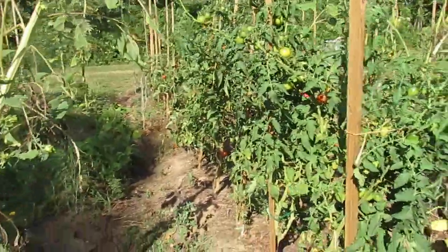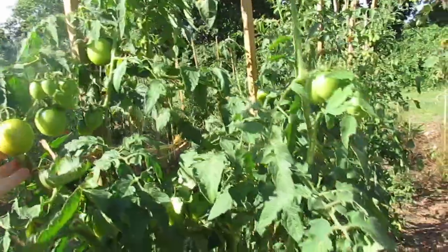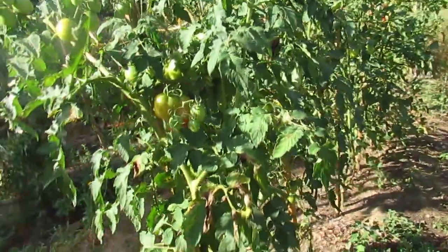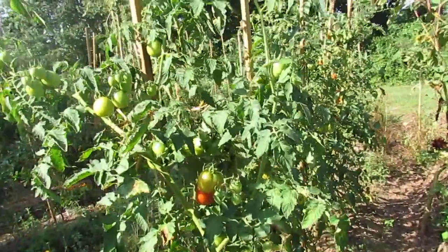More tomatoes over here. The Amish paste is doing pretty well. I need to tie that one up. They are getting smaller as the season goes on. They were pretty large earlier in the summer.